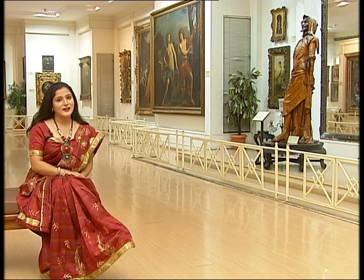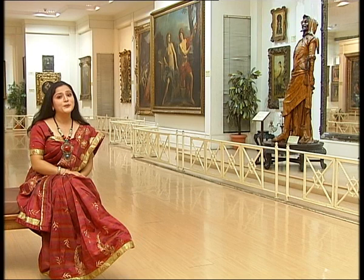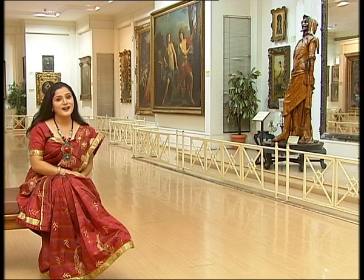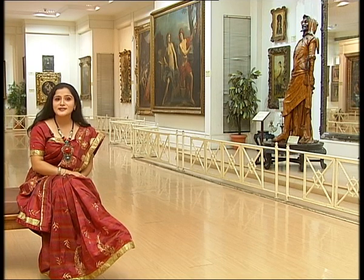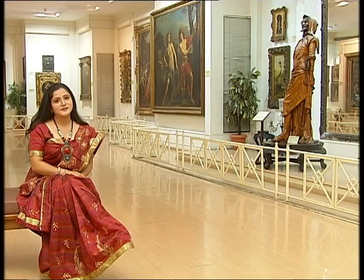Explore a world of art, be enlightened by the brilliant works of great masters who created history with brush and canvas. We now take you on a visual voyage of the European Painting Gallery of Salarjung Museum. This gallery features the glorious 18th and 19th centuries, priceless originals when Western painting was at its zenith.